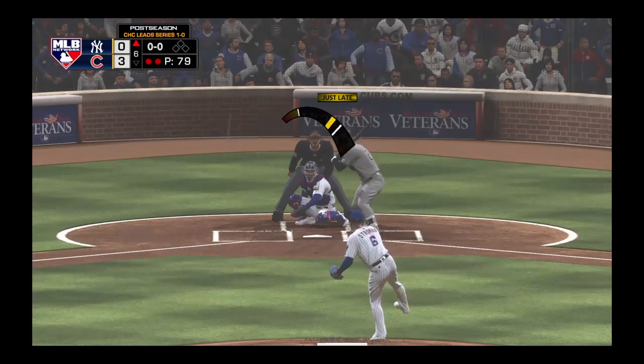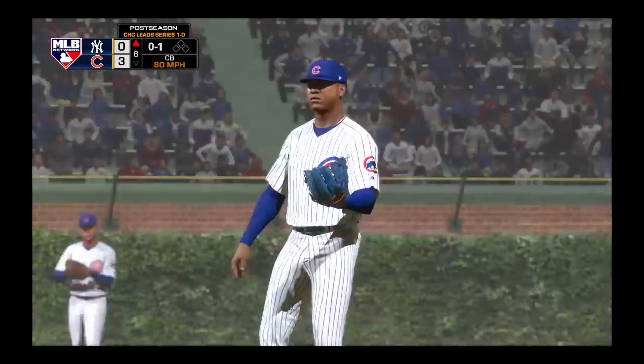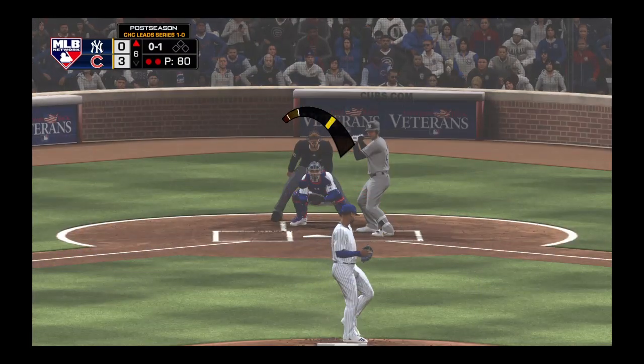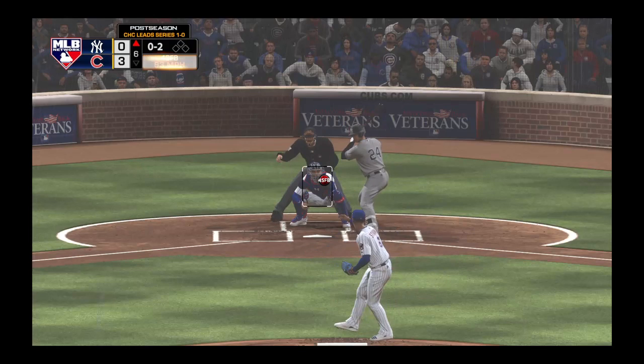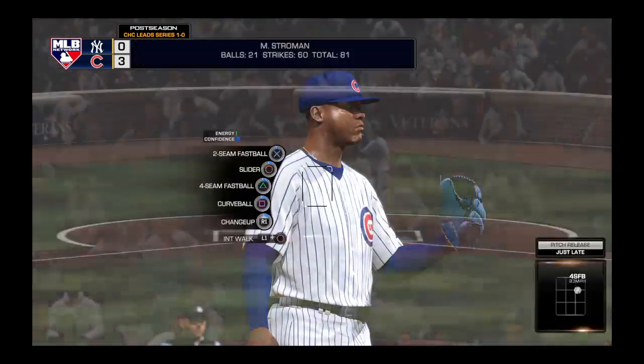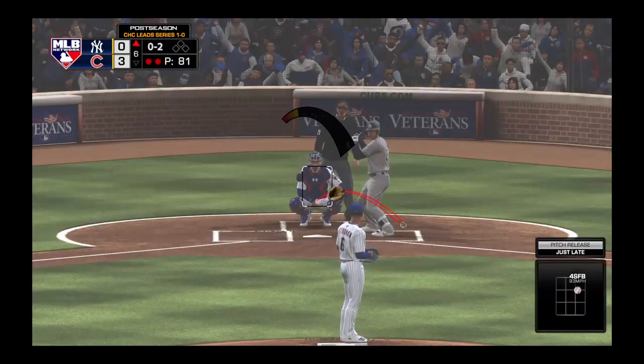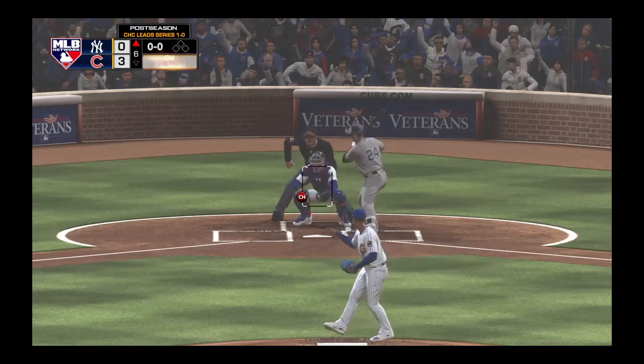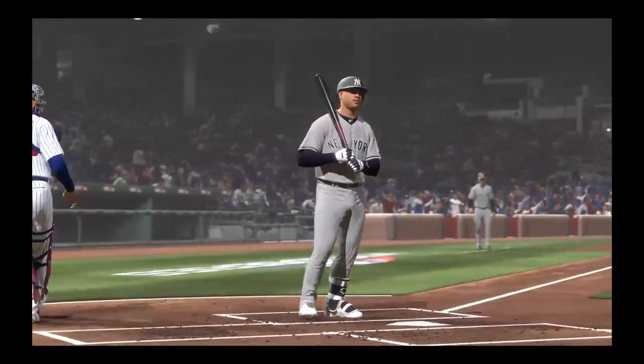Pretty clear he didn't like the call there on the outside part of the plate, but probably too good to take, and he's down on strikes for the 2nd time. Yeah, that pitch was right on the black. Beautiful pitch. Even if we had robot umps, he'd still be out. The only difference would be he wouldn't be able to complain about it. This guy's pitching really well. Got him looking, and that'll do it. The inning is over.